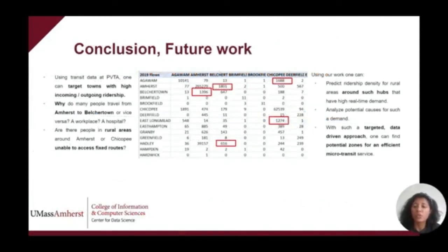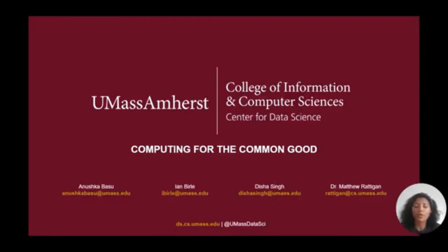As far as the future work is concerned, we can find potential hubs that currently have high outgoing or incoming demand and then, using our predictive model and dashboard, find if there are any rural populations around these towns that will be happy to ride microtransit if it were in place. That was an overview of our work with PVTA.